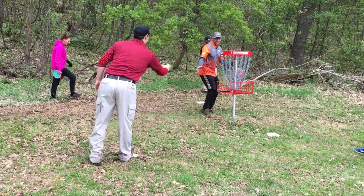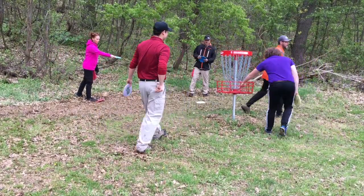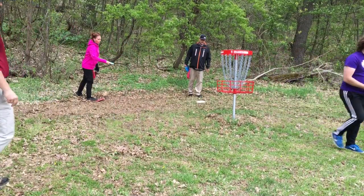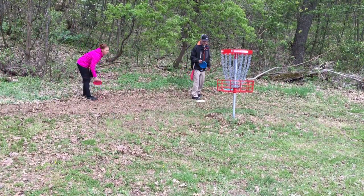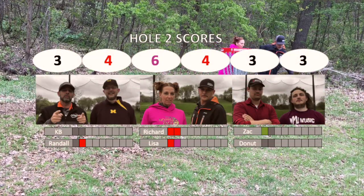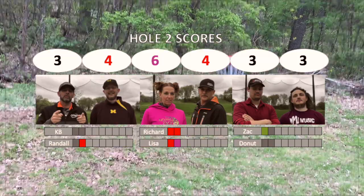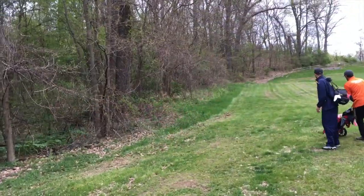It was a little cloudy, a little windy to start with. But overall, it was just a fantastic day. Lisa, Richie cleaning up their putts there. So Lisa with the 6, Richie with a 4, Randall with a 4, and the rest of us with pars. Off to a pretty good start here.